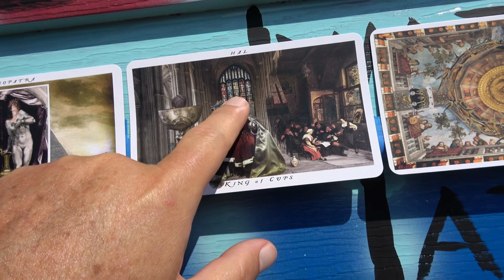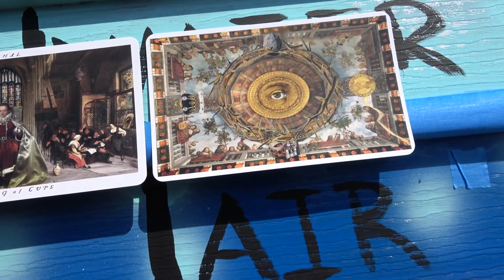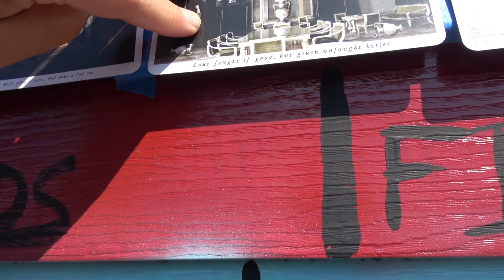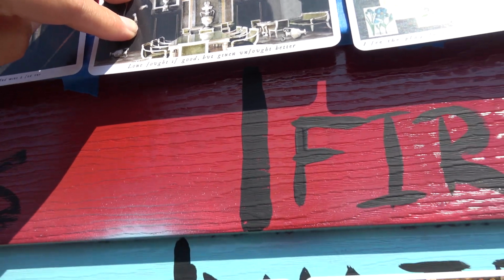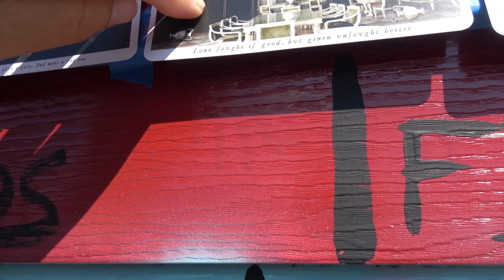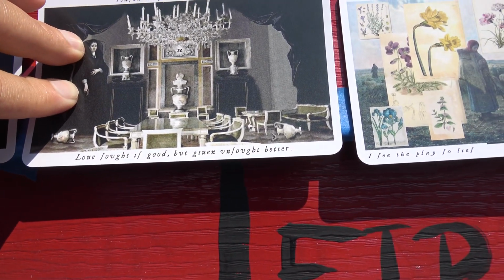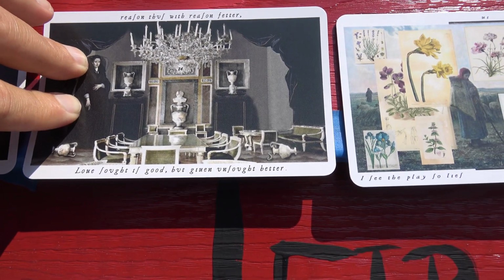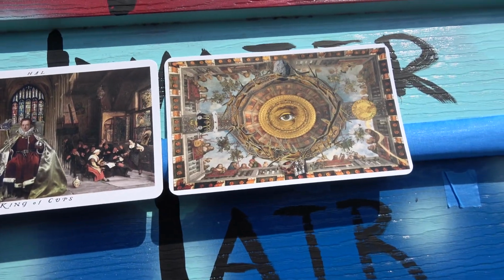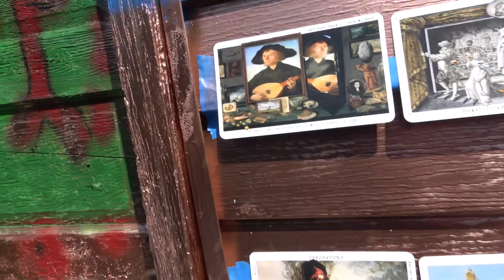Look at that. I love any deck that has stained glass in it. I like anything with words in addition to the images, like that. Love sought of good. Like that. But given unsought better. Oh, okay. I get it right this time. Love sought is good, like you going after it. But given unsought better. In other words, love should come to you, not you it. Or however you want to look at that.